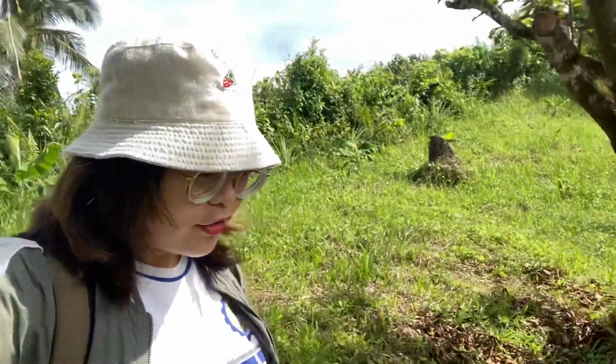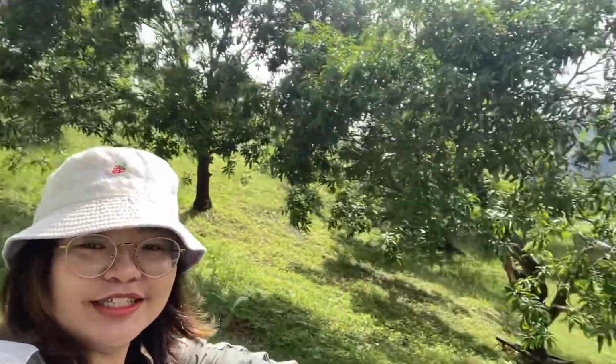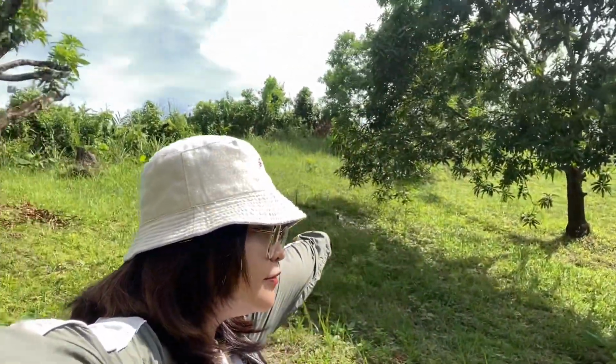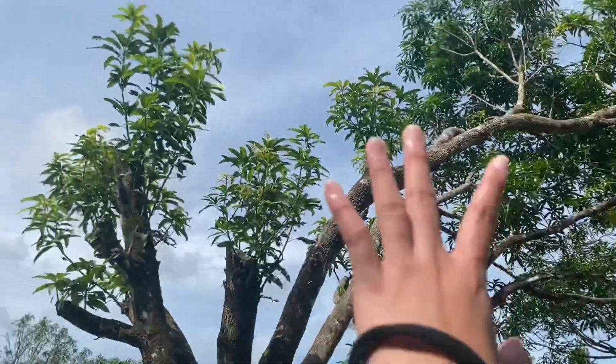So we've arrived at our farm, and how I wish I had a drone so that I can show you how many mangoes we have and the aerial shot. But because I don't have one, you just have to settle for these. It's so peaceful. It was a very beautiful mango farm with lots of trees.